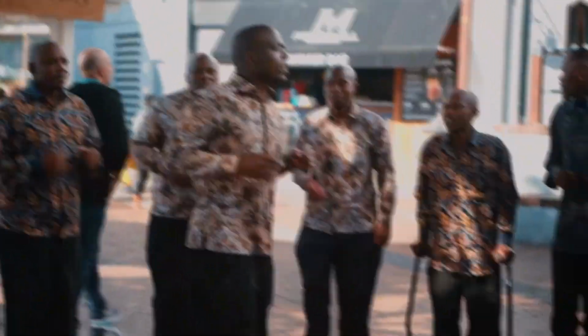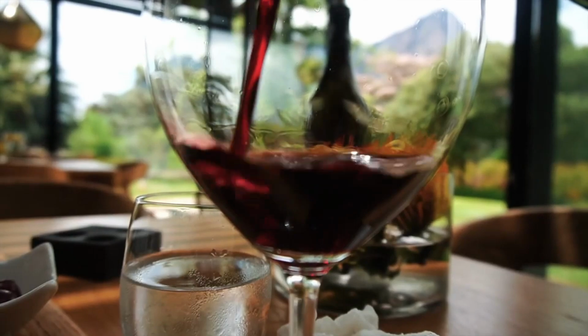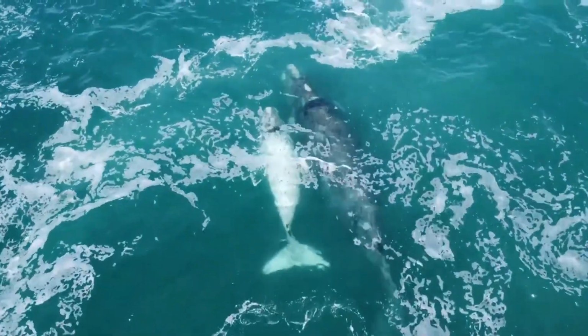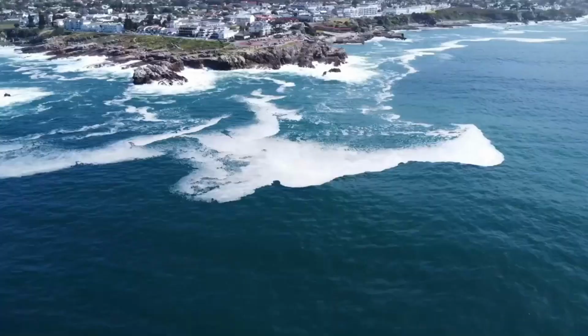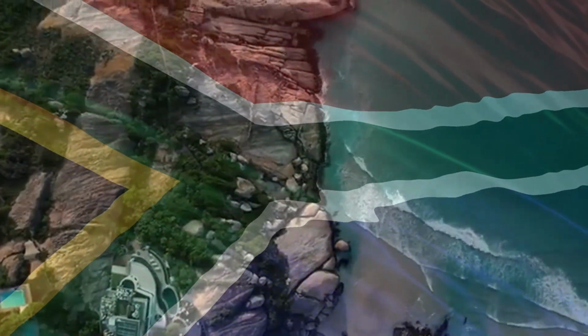Then we'll head to the picturesque regions of Franschhoek and Stellenbosch for some world-class wine tasting, before finally we'll wrap up our trip with a relaxing stay in the coastal town of Hermanus, famous for its whale watching and stunning ocean views. We will of course throw in some suggestions for you if you'd like to extend your trip further, so stick around till the end of the video for those. But let's get into what we suggest is your next South African adventure.